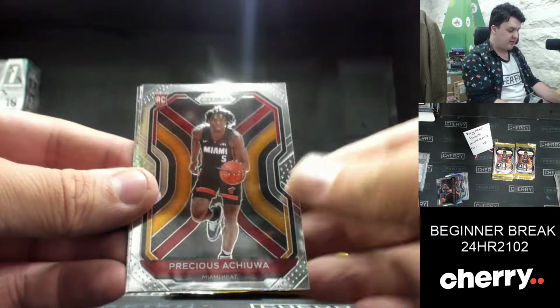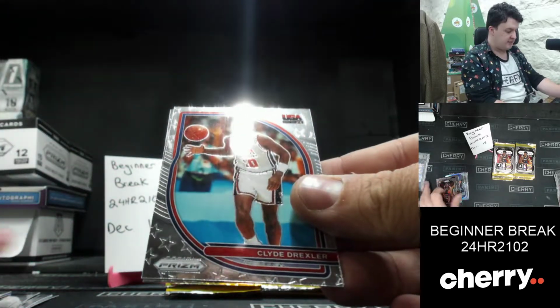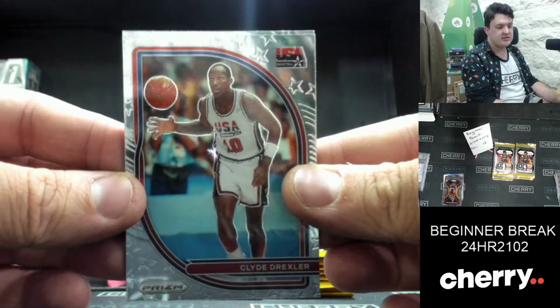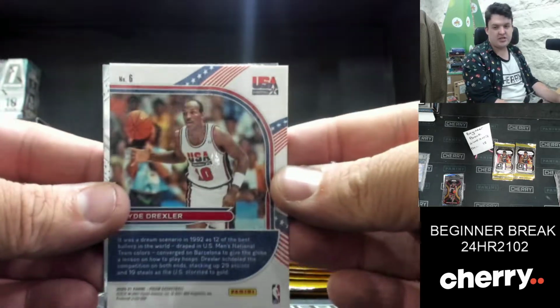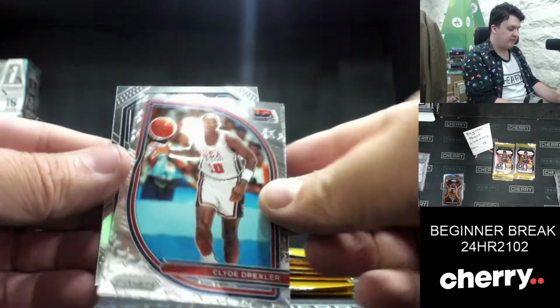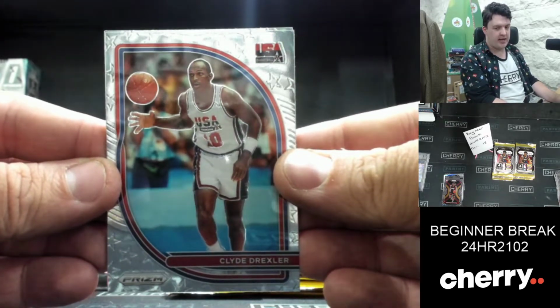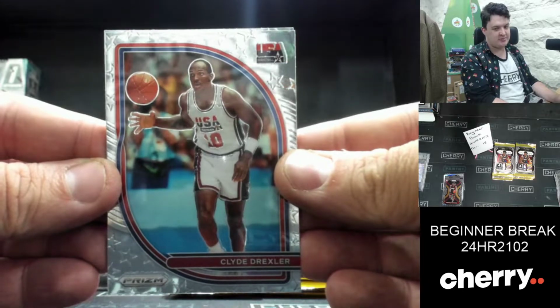Frank Ntilikina. Precious Achiuwa, rookie. Team USA, Clyde Drexler. This is a Team USA card, which means there is no team attached to it. It just says USA Basketball. In any sort of collegiate or Team USA product, the card goes to the first team that player played for without any exceptions.